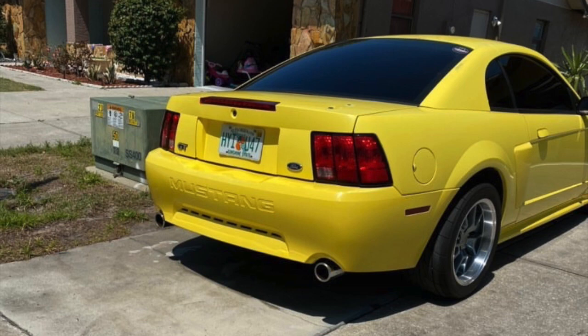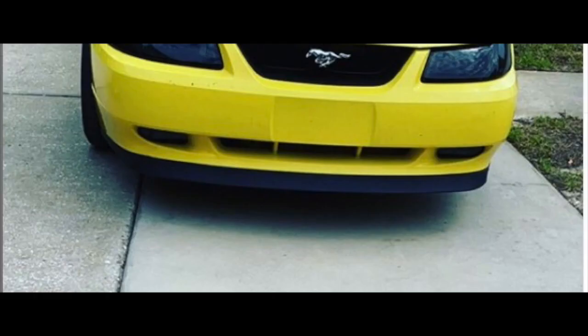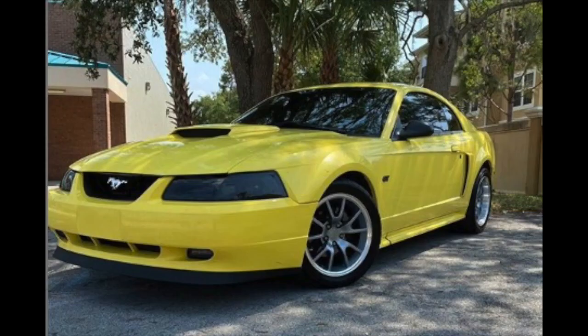So here's a little picture of him getting it detailed recently, and he just recently added a Mach 1 chin spoiler, so the car is looking great. So I think this is a really awesome car. I'd be happy to daily drive such an awesome car myself. I think it looks good with the FR500s, the blacked out headlights, everything.